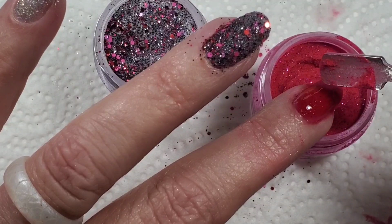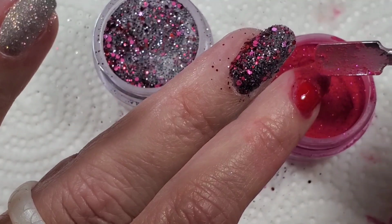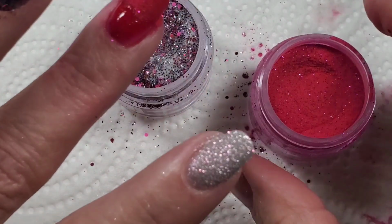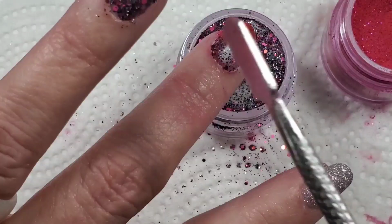And on this middle finger here, I just did a little bit of a gradient. I was putting the red on the tip so that it was covered, and the black with the glitter would just kind of fall down over it. And I used a scoop to just spoon over that, and then just pat it all down.